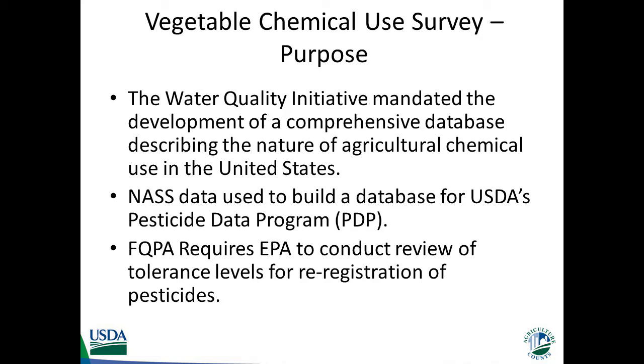NASS has been collecting data about fertilizer and pesticide use on major field crops and selected fruits, vegetables, melons, and strawberries since 1990. During the late 1980s, rising concern about pesticide and plant nutrient levels in well water spurred Congress to fund an initiative to enhance water quality, but data were needed for assessing the scope of the issues, and those data were scarce. The Water Quality Initiative mandated the development of a comprehensive database describing the nature of agricultural chemical use in the United States.